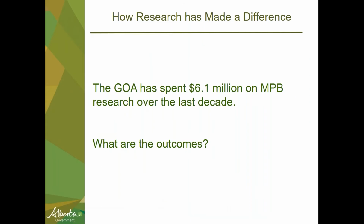Over the last decade, the GOA has spent $6.1 million in research. When we first started looking at the mountain pine beetle program and investigating some of the impacts that could be happening, we noted that the majority of the research, because we hadn't had infestations in Alberta before, was developed in BC during the earlier infestations or during the current infestation that they had just come through. So we felt that research was a really valuable place for us to invest some funding, to have some Alberta-based research to base our decisions on.